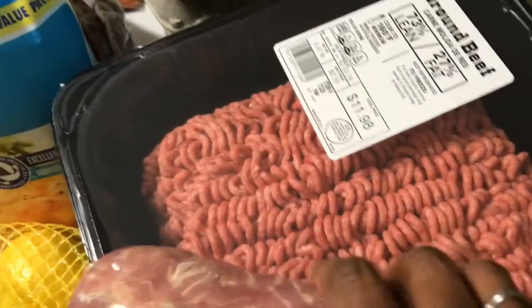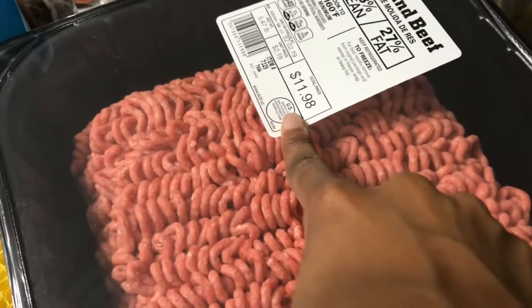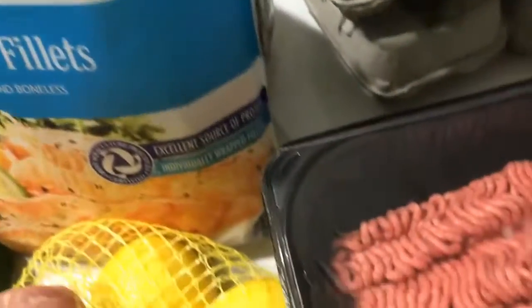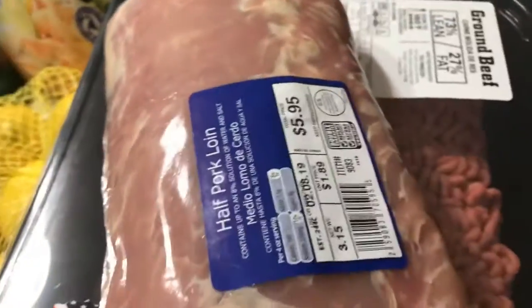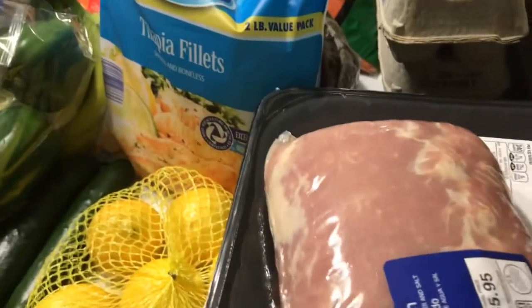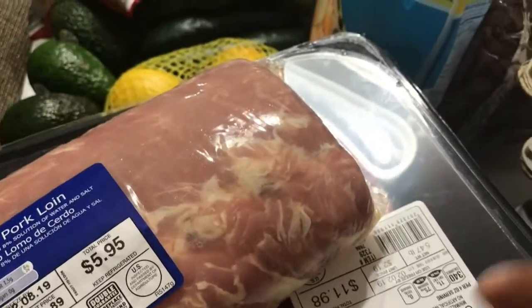I got two of these ground beefs that I love to get. I like to get it around $10, so this was pretty high for me, but this is the lowest price that I saw, so that was $11.98 for that one, and then this one I think was $11.98 too. Yep, okay. I got two of those because on the meal plan I'm going to be making meatloaf and my homemade hamburger helper recipe, which I will link at the bottom if you guys are interested. One of our favorite meals ever. So I'm going to be making that, and I need a lot of ground beef for that. And obviously we're still going to be having our spaghetti dinners every Tuesday.